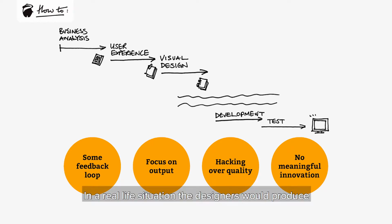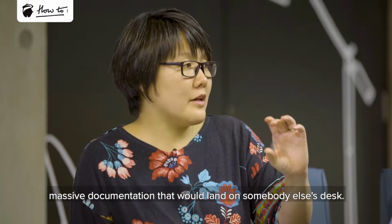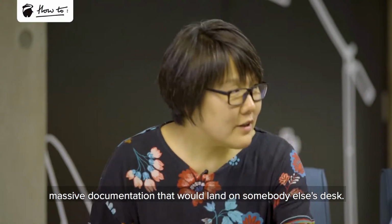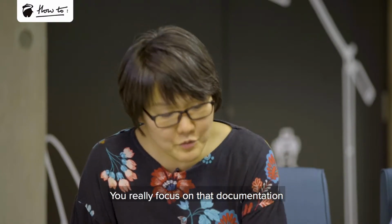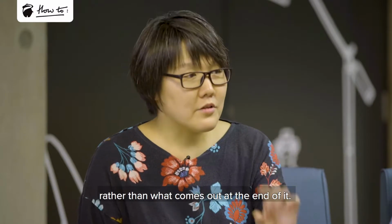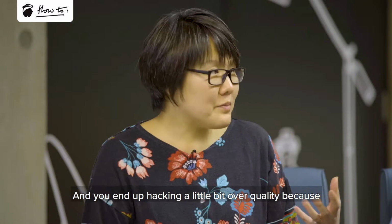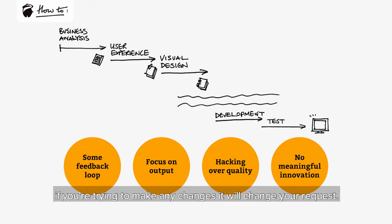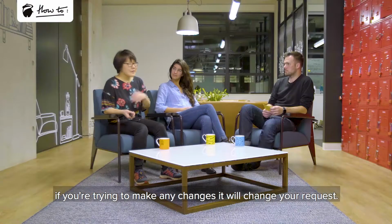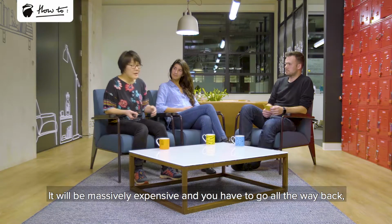So in a real life situation, what designers would produce is a massive documentation that would land on somebody else's desk without an actual person accompanying it. You really focus on that documentation rather than what comes out at the end of it, and you end up hacking a little bit over quality, because if you're trying to make any changes, it will be a change request, it will be massively expensive, and you have to go all the way back.